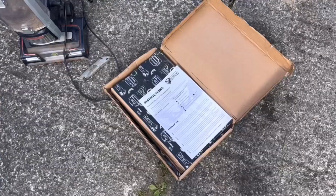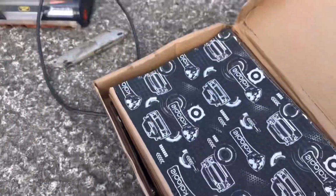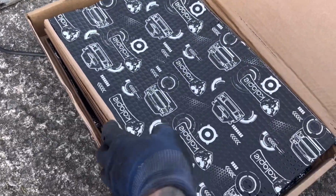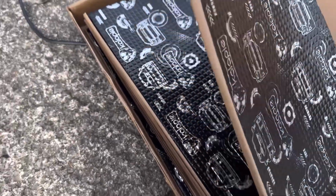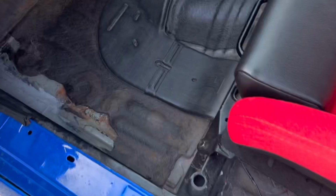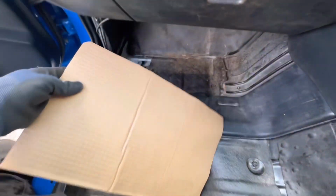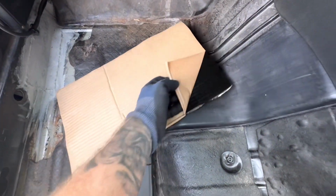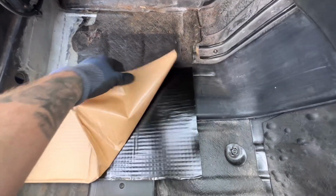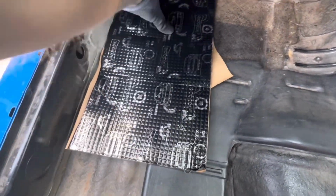I'll do it quickly. Okay, this is what we got for the sound deadening. It's not the dearest, I think it's 30 quid. They get quite a lot. I only bought one pack, so hopefully we get as much done as we can. Covering all this up and all the back. Make it a bit quieter. Okay, it's pretty good stuff, I think. All you do is you peel this grey stuff right off, and it's sticky. Wang it down wherever you want it, and then press.